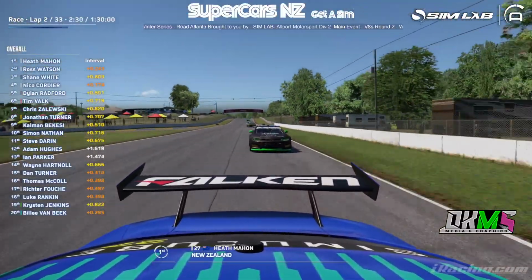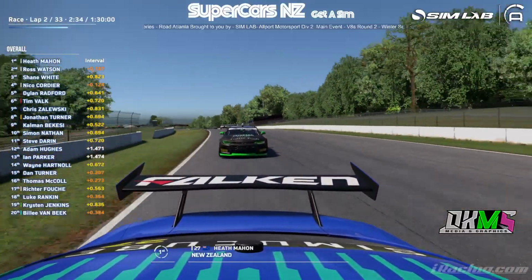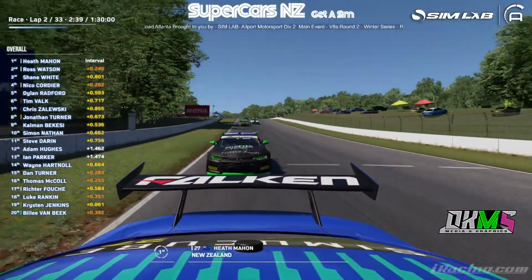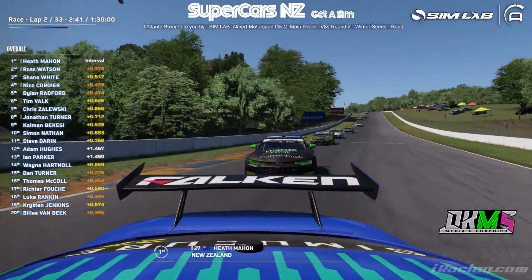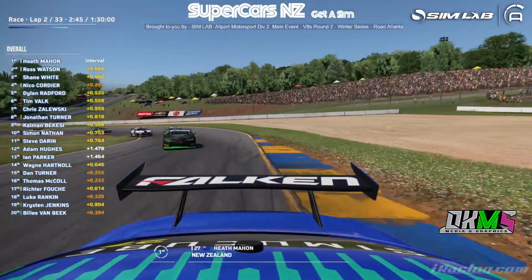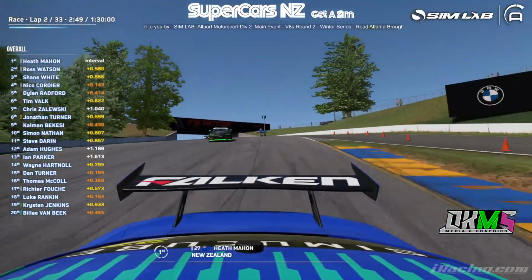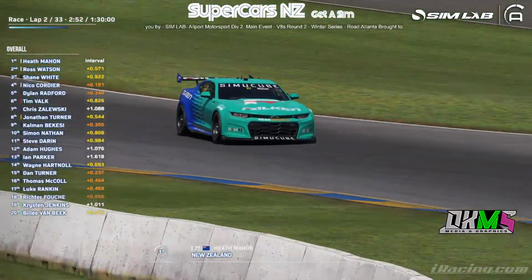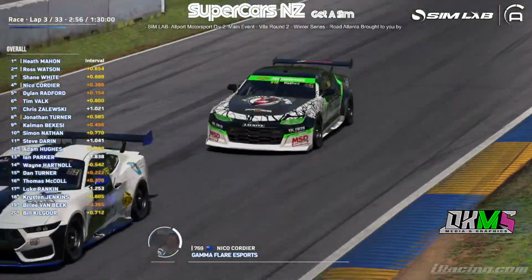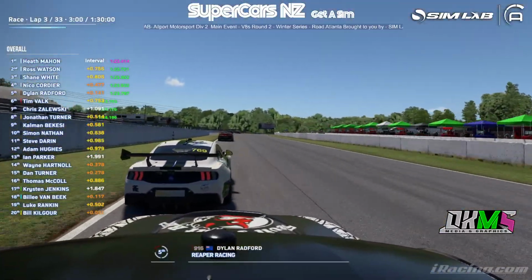So it's Heath Mann leading the way, looking back to Ross Watson and the Misfits Mustang. Sorry, no, that's a Chev. Actually, it's a Camaro currently. Nico Cordia, the first of the Mustangs, and his Gamma Flare Mustang there in 4th. Oh, look at this. Dylan Radford winding the pressure on Nico Cordia.